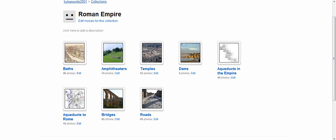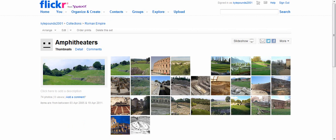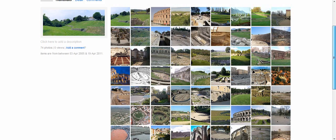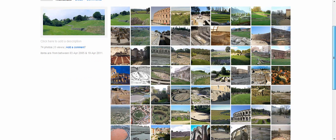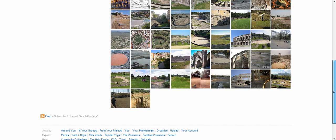But it's a place to store them, because you can get a program called Flickr Down, where you can download your entire Flickr set by just a click of a button, and then they all come down. I think this may be running slowly because I have the recording program, CaptureWiz, running. Maybe, I don't know. So here's all the amphitheaters in the Roman Empire.